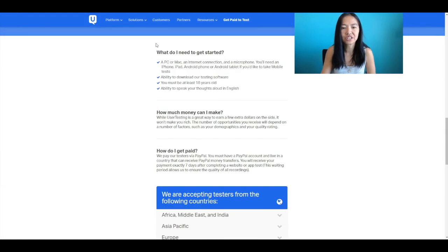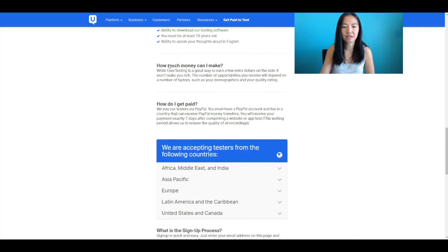Now, what do you need to get started? You will need a computer, so a PC or a Mac, an internet connection, and a microphone. You could also use phones or tablets as well, because there will be tests for mobile as well. So you will need those devices. And then you need to download a testing software that they're going to provide, and you must be 18 years old and be able to speak English. So that's pretty good, and it's available.